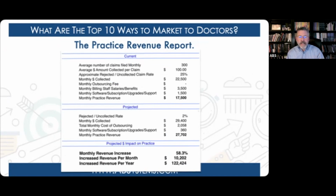So you can see the top part of that has to do with what they're collecting currently. You can show them what they could project to get. And then you can see here, it says an increase of approximately $10,000 a month. This is what the doctor's losing every single month. And in a year's time, this particular doctor, this is actually from one of our licensees, was losing $122,000 a year. Would you want to change if you could get half of that?